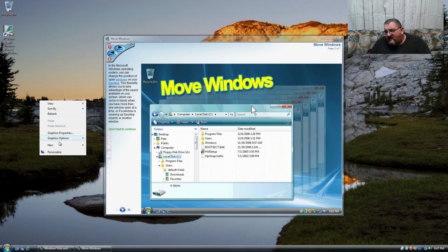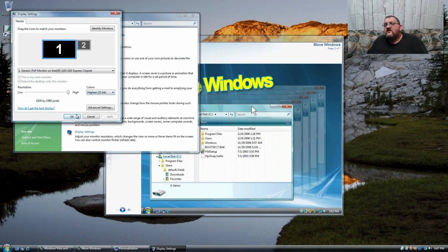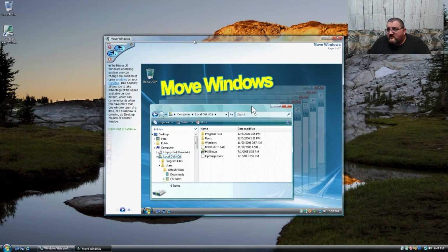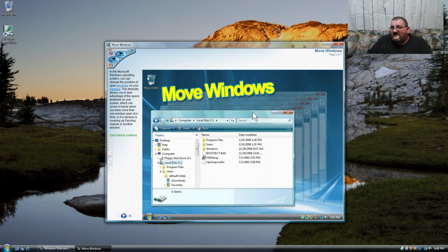Now, I'm very curious. I think I have this set at 1920 by 1080. Display settings. I do. Okay. But, yeah, let's move this out from under me. And then we'll learn how to move windows.